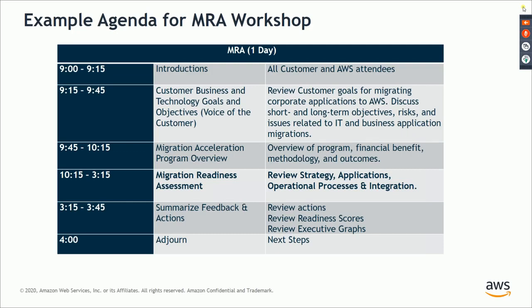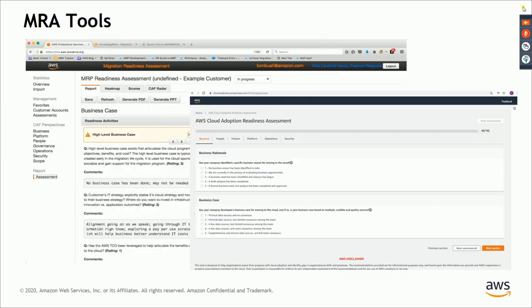You should also have preparations done with the AWS team so that you have the customer details updated as a deal in our SFDC. And accordingly, you'll be able to use the tools for capturing the information submitted by the customer. When I'm talking about the tools, there are mainly two tools available here. One is the Cloud Adoption Readiness Assessment tool, which is the CART tool. That is a high-level short survey. It does not have as many questions as the full-fledged MRA has.